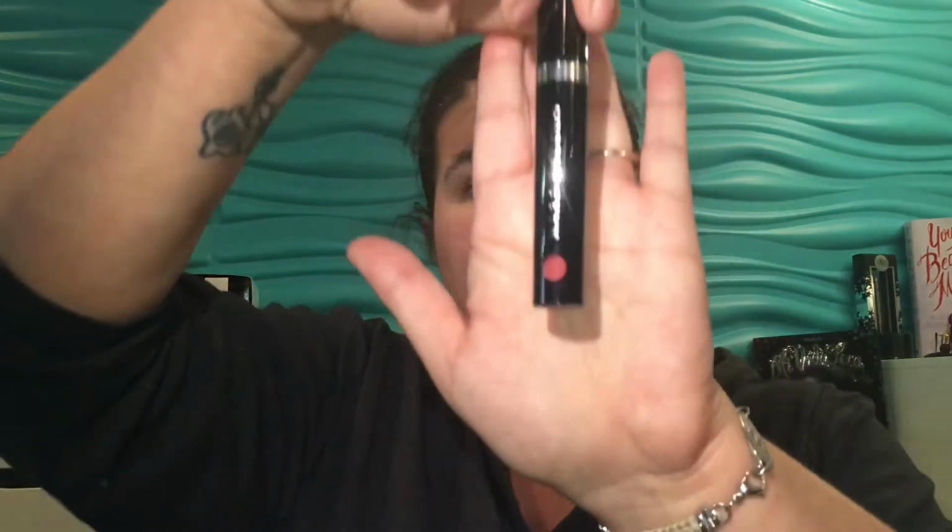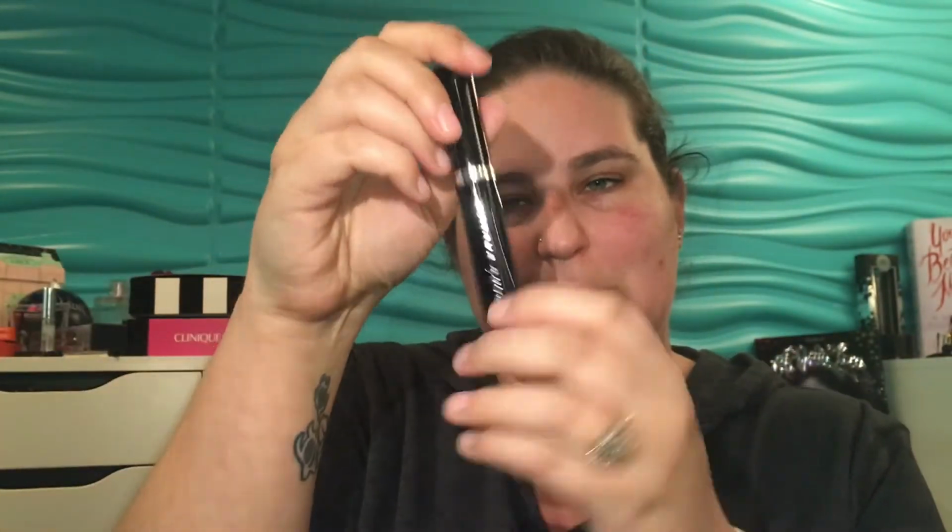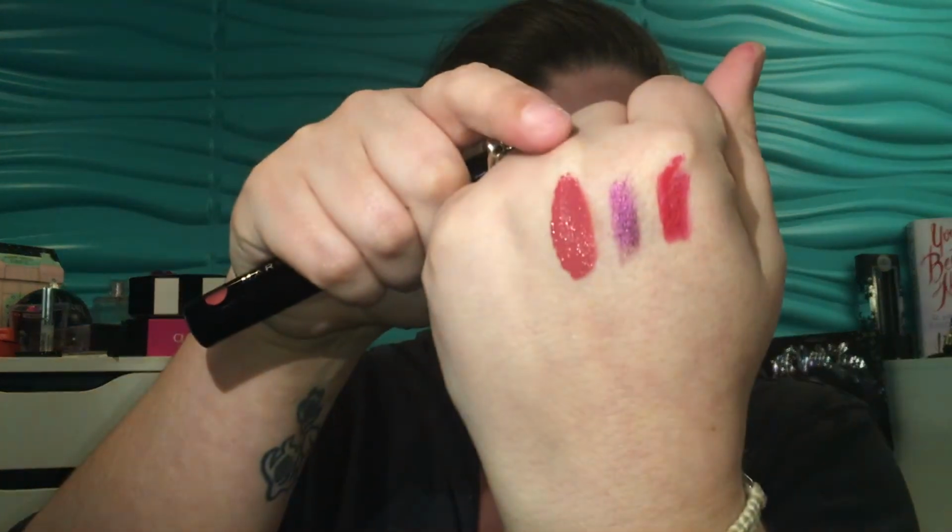I ordered this one online. This is one of the new Marc Jacobs Marc Liquid Lipsticks, and I got it in the color Shush Blush. I really like that there's this little circle down below that shows you the color. I have worn this once just to try it out, and not for very long, so I didn't get a day's use out of it. I just really wanted to see how the color would look on me. It's right there. I am really stinking impressed.